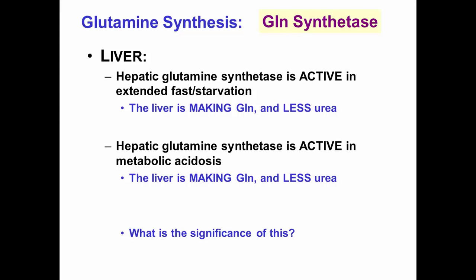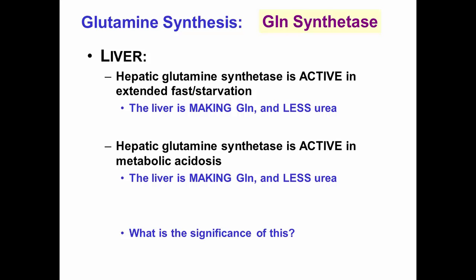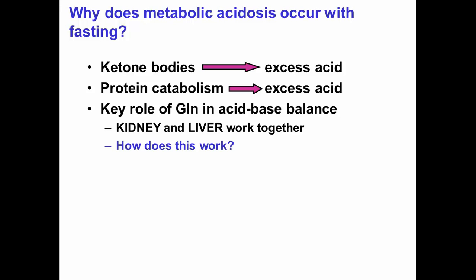Similarly, acidosis, same kinds of thing, the same action is happening. The significance of it is the liver perivenous hepatocytes and the kidney cells with glutaminase are working together. Now, acidosis happens in a fast because you've got ketone bodies being formed, and you've got protein catabolism, that is amino acid metabolism, increasing release of amino acids, so you get that acidosis. All right, and I think I've answered this, so I'm going to leave it and hope you can think about this as you come back to these.